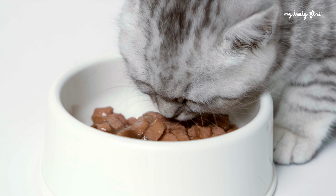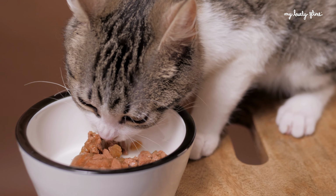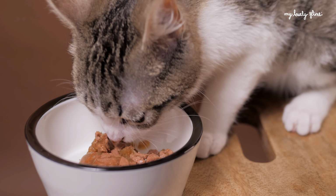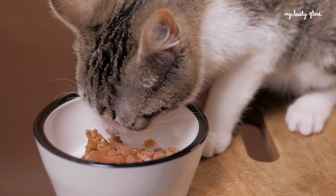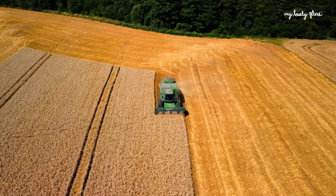Semi-moist food. Semi-moist checks in at 15 to 30% water, is mid-range in price, and is often more appealing and tasty than dry food. But that's where the pros end. Semi-moist food often contains more sugar and salt than wet or dry food, meaning it's not a good fit for every cat. It's also full of grain byproducts and grain byproduct meal, and your cat doesn't need grain.